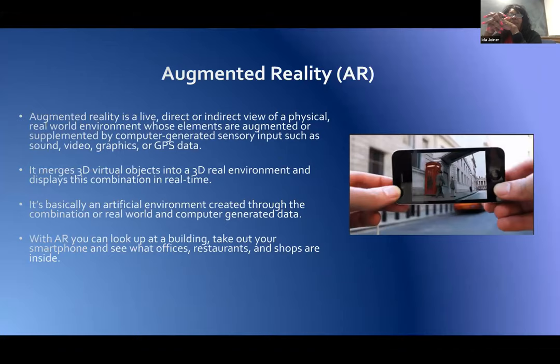Augmented reality, you can think of that as a real world environment where the elements are augmented or supplemented by computer generated sensory input. And you can think of it in terms of sound, video, graphics. And so what it does is it merges 3D virtual objects into a 3D real environment and displays it in real time. And so you can take your smartphone and actually we're going to look at Google Expedition for just a couple of seconds in the next coming slide.